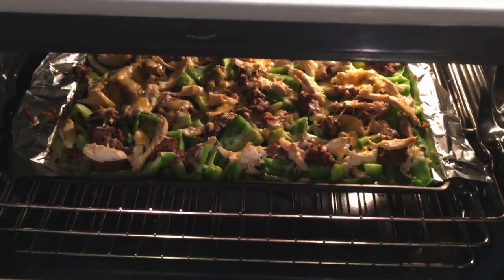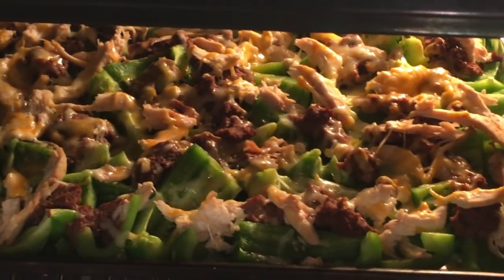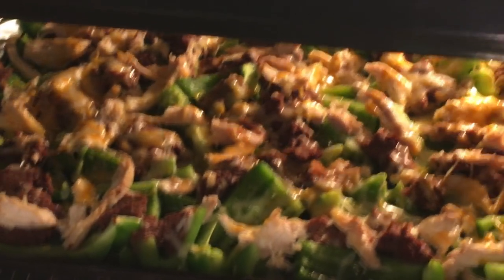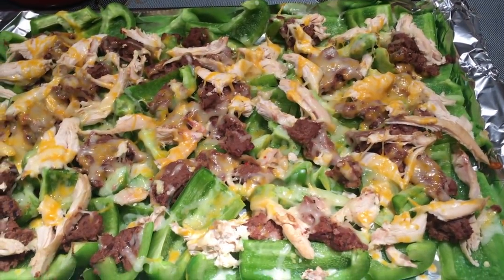It's time to take it out of the oven. This is what it looks like with it being in there for 11 minutes. So I think 11 might be like the golden hour for this. So I'm just gonna pull it out now. You still want the bell peppers to have a little bit of crunch to them, just so they actually have some stability to them when you use them as chips.